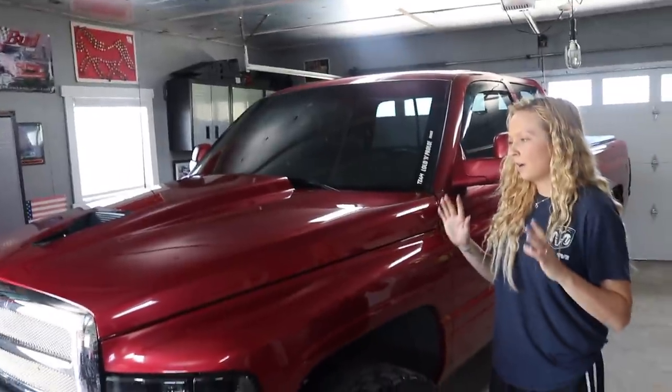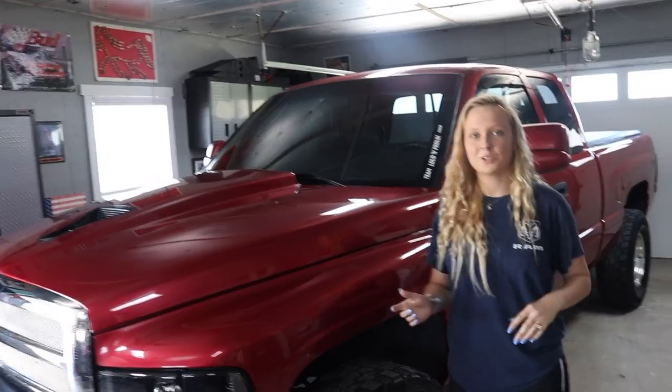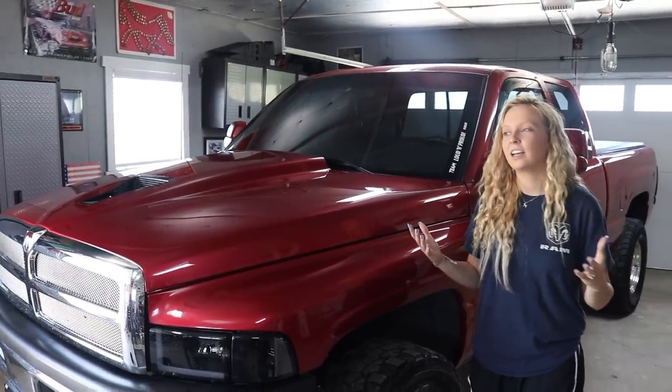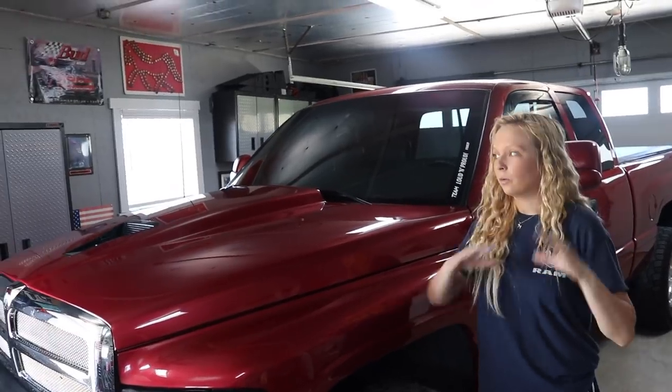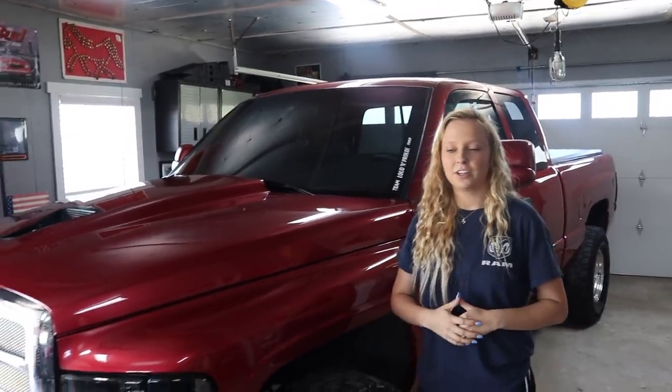My dad got this handed to him probably when I was in elementary. And I remember always begging him when I got to high school to be able to take this to school because I just thought it was the coolest thing. And that's kind of what sparked my love for getting Rosine, my own second gen. And then I got introduced to the diesel world and I was like, hey, I can have a second gen and a diesel. That's really cool.